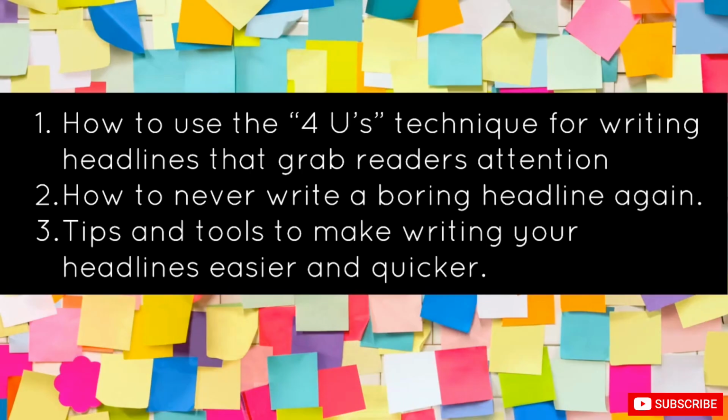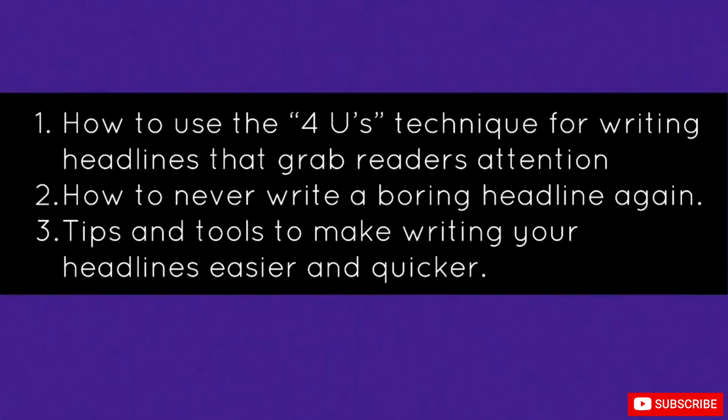Okay, let's quickly sum up this lecture and what you've just learned. You've learned how to use the 4 U's technique for writing headlines that grab readers' attention. You've learned, hopefully, how to never write a boring headline again. And you've learned some tips and tools to make writing your headlines easier and quicker.